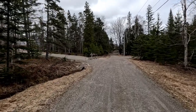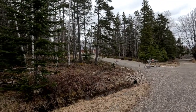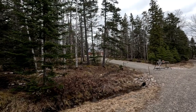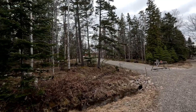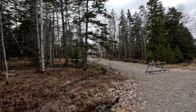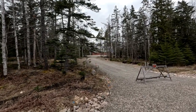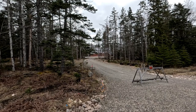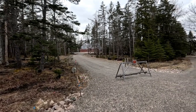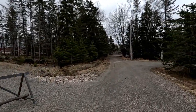Back here is the house that's under construction. You can see it back there. It's a couple hundred feet from the road, and they have the roof on the back side of the house finished, but the weather got too cold last fall to finish the front, so they kind of stopped and haven't restarted yet. And down here, got a couple more houses.